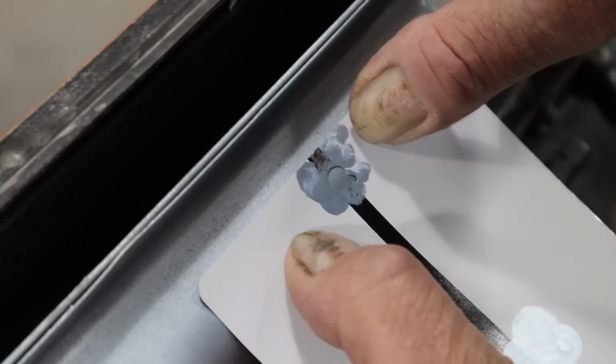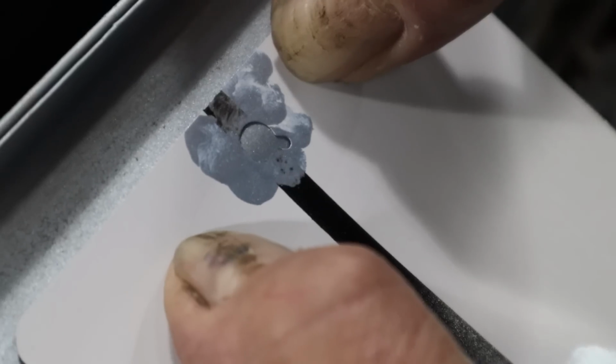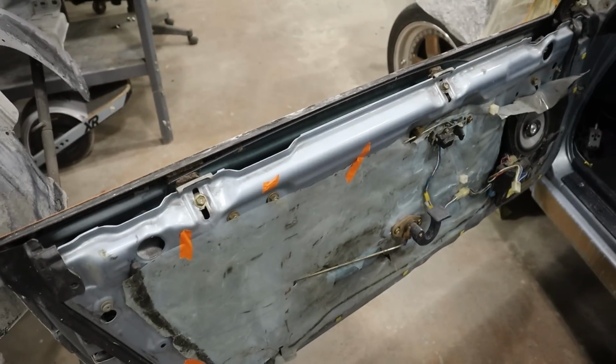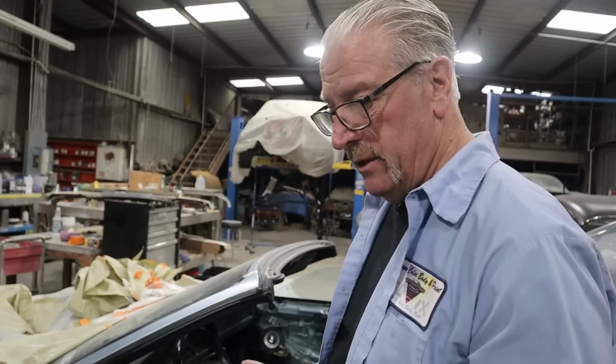So this is the inside of the door, which obviously has not been painted before. This is the original color, so now we're comparing it to the original color. That's pretty close. Yeah, and there's going to be a little bit of difference if you were to look at it under a magnifying glass, because this is not going to be base coat, clear coat. There's no clear coat on that at all, right? So that would look a little bit different under that glass.